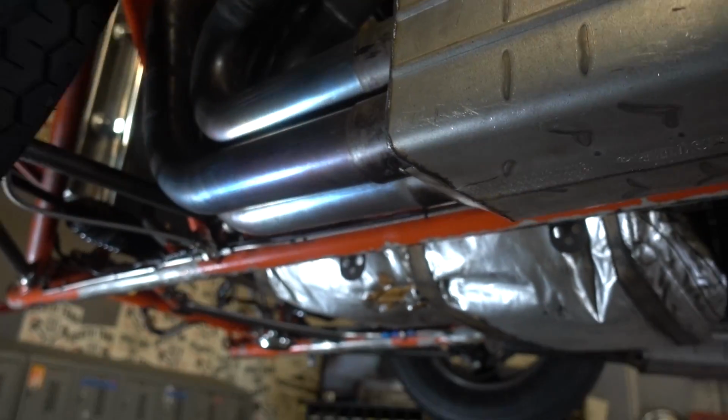This has been very informative, because most people would never see this side of your car. They usually see your taillights. That's about it.